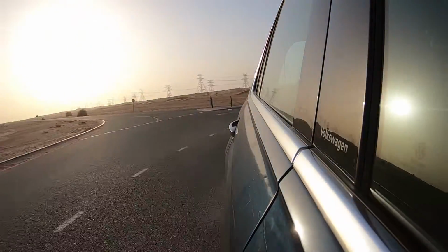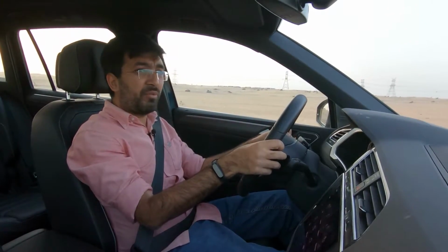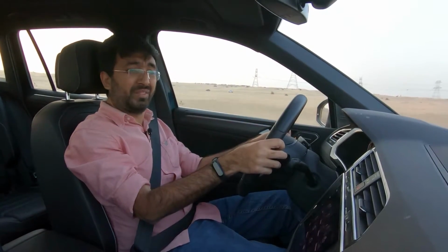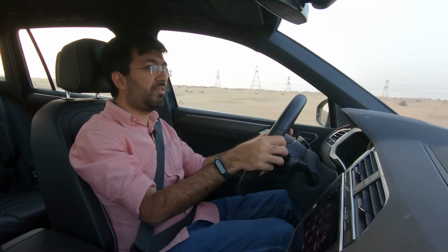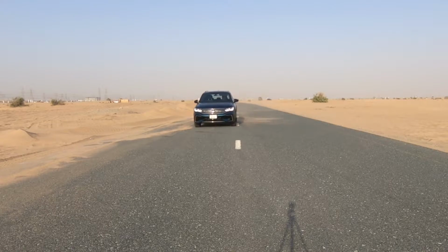Now when it comes to the brakes, you get 4-disc brakes on this VW Tiguan, and I am actually quite amazed by the performance. So let me do it. It's got the grunt as well when you need 100 to 0. Yeah, it grips pretty well, and it's also got the emergency stop signal.